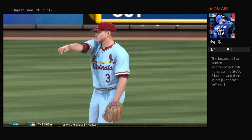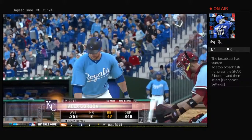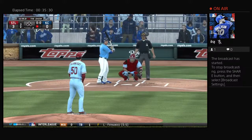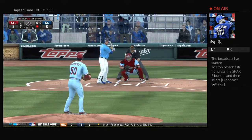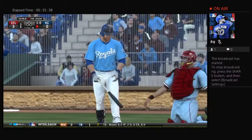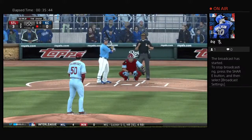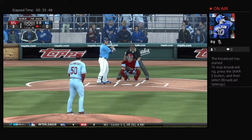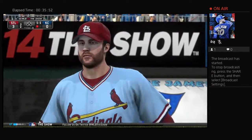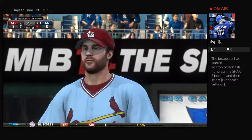Batting fifth, left fielder, Alex Gordon. Alex Gordon will stand in. Couple of hits in that ball game last night. First pitch here is a sinker that runs a bit too wide. It's ball one. And that catches the outside edge, 1-1. Much better sinker there. I think that's the one he wanted to throw to start the at-bat.